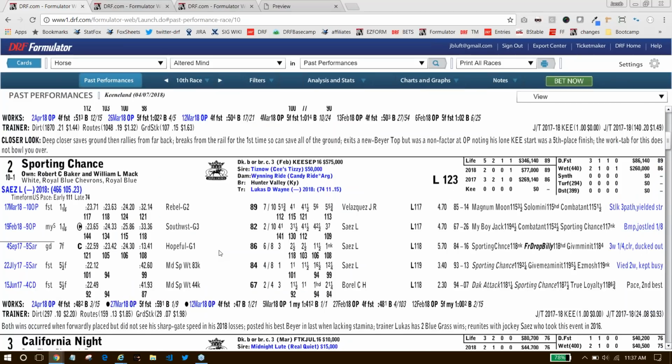He was good enough to win the Hopeful for Wayne Lucas last year over a wet track, and unfortunately he was injured after that race. Wayne's now had 2 chances to run him, and I like the fact he's run him in route races both times, legging him up for this 1 1/8. The first one back over a muddy track, he was in with a chance at the 3/16 pole, got a little bit tight, and I think he was just a short horse.